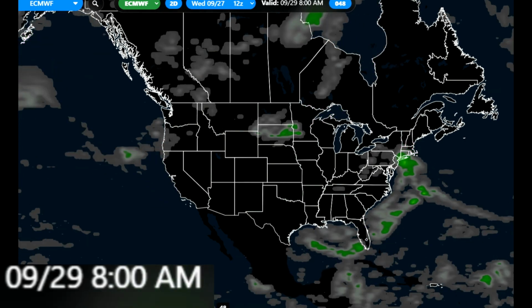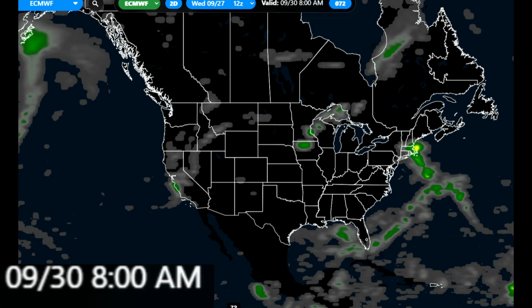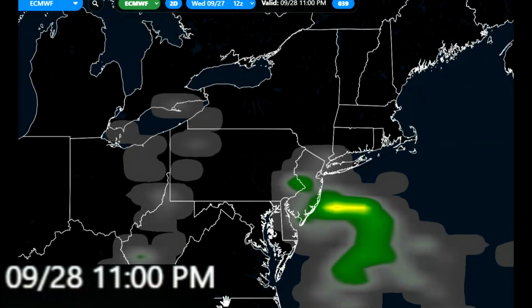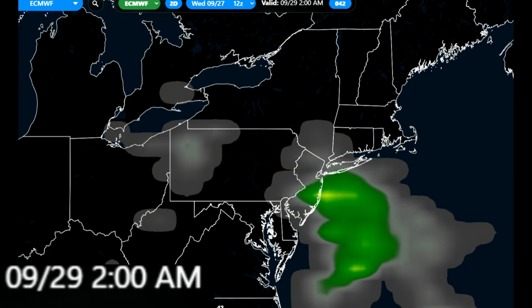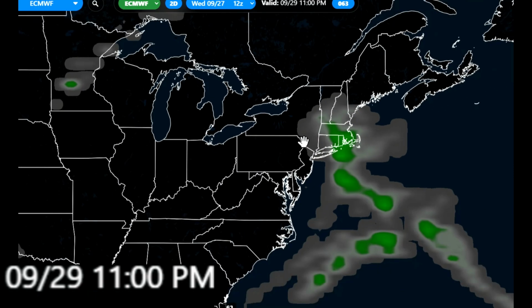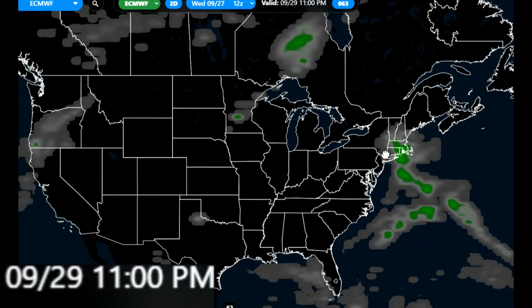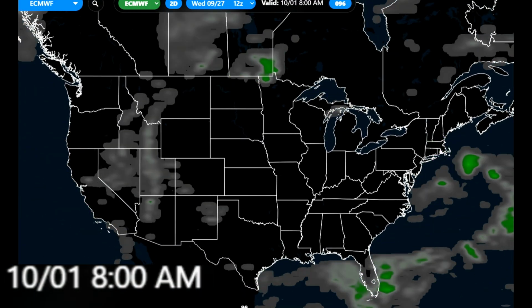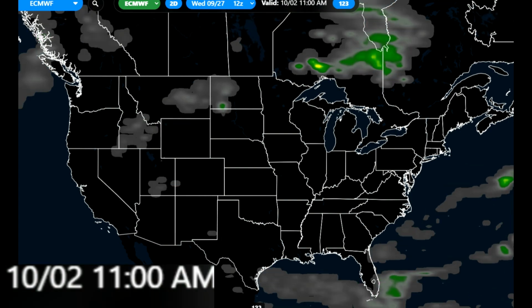One other thing I did want to play back and show you here is this system working its way towards the northeastern region. Look at this. Here we go, as we start your weekend, we're going to see some rainfall pushing on into that area. And yes, I know we've had some pretty unpleasant times with the remnants of Lee and then Ophelia impacting different parts of the mid-Atlantic and northeast.